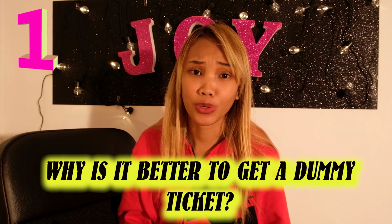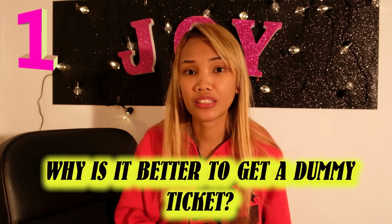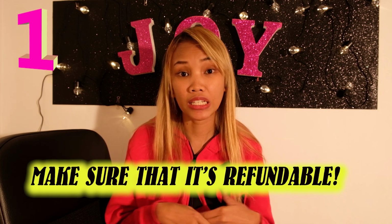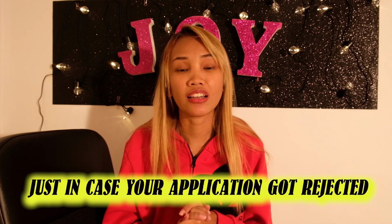Mahal, guys. So, better use your discount. But then again, don't worry. This is a real ticket. This is valid. And this is better than getting a plane ticket. But, if you're not comfortable with this idea and you really wanted to just buy a ticket, I will not stop you with that. But make sure that the ticket that you're going to purchase is refundable. Always read the details and wag lang basta click ng click. Make sure that the ticket is refundable just in case your visa got rejected.